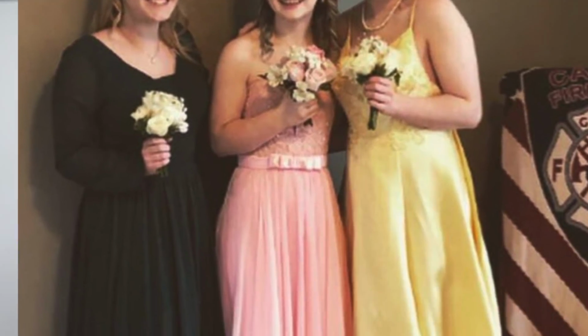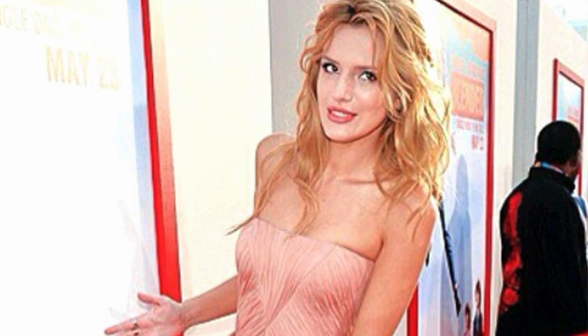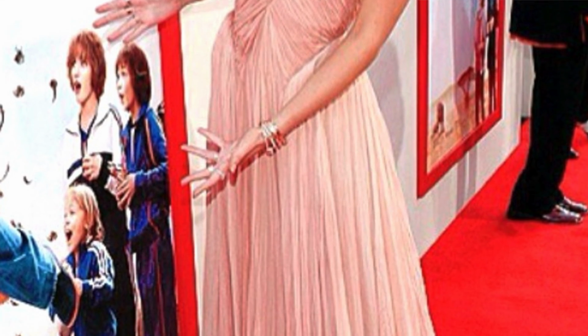Haley sent me her look, and it's so sweet. It's this powder pink gown that has pleats, and it's very girly, very delicate, very beautiful. The red carpet inspo is this Bella Thorne moment. Such an inspired, beautiful look, and it's just so sweet, and I love it so much. So this is the red carpet inspo.